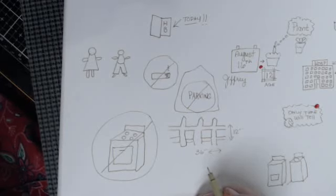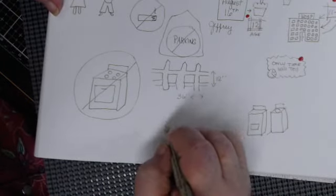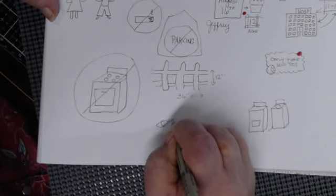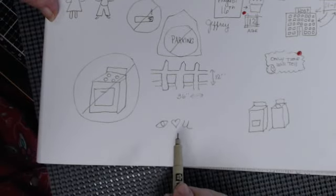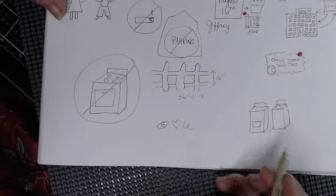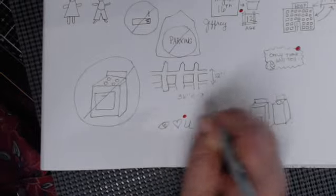And another thing where I think all of us have used sketchnoting is this one right here. Look at that. That's sketchnoting. There's an I there. Heart is love. And you, the letter U, I love you. Sketchnoting, rather than to write it all out, there you go. I'm going to just write that here. I'm going to give that a red dot, because that goes along with these up here, with my Jeffrey, because I love him so much.